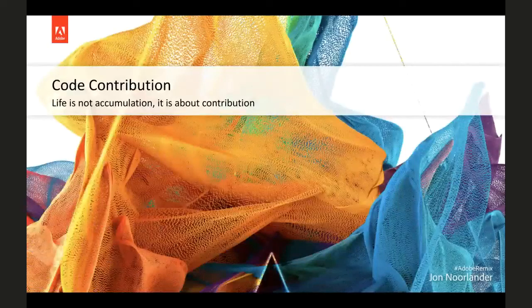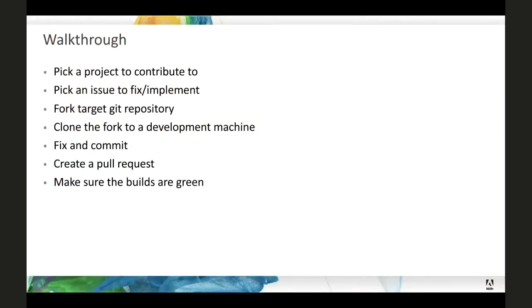So how exactly to contribute to Magento? You need to pick a project. That is a very important decision. Then pick an issue. That is an even more important decision on the contribution day.